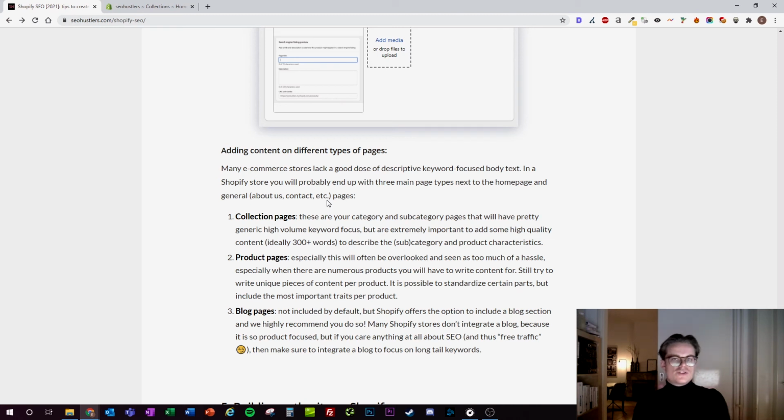And then of course there's an entire section that Shopify added for blog pages, which is very crucial as well. Many Shopify stores don't include a blog, but we highly recommend you do, especially for having the long reads and everything related to the awareness phase of your customer. So definitely don't forget to include a blog and use it to focus on those long tail keywords.